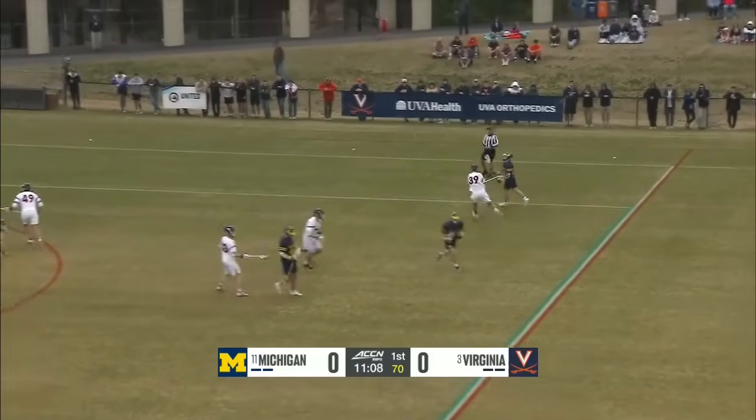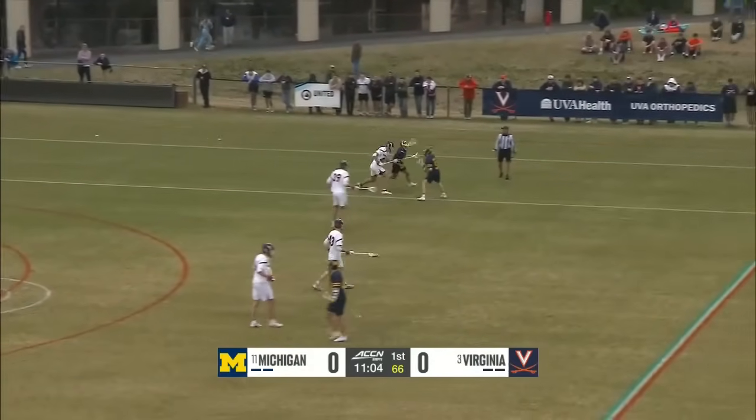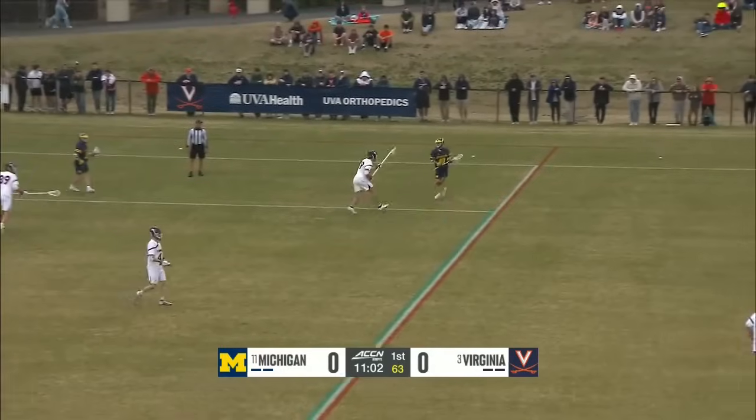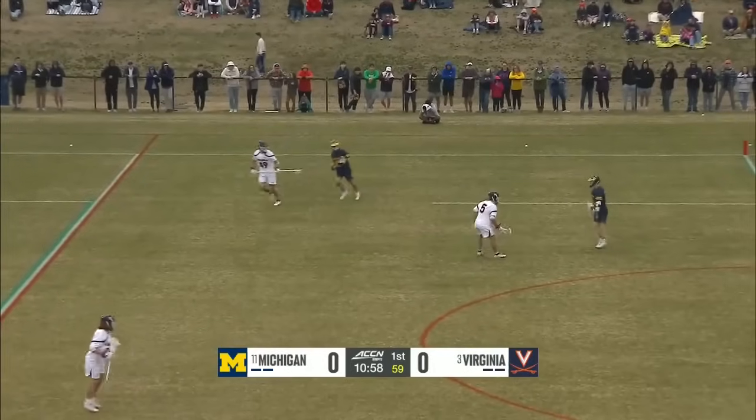Wolverines looking for some early offense. Now Bain pulls it back out. Both these teams can run and gun. They like the transition game. We'll see where they are. It's only February. Sometimes that takes a while to gel.